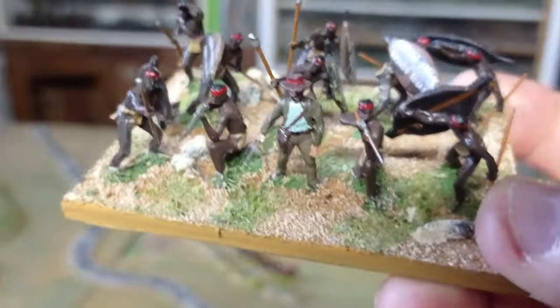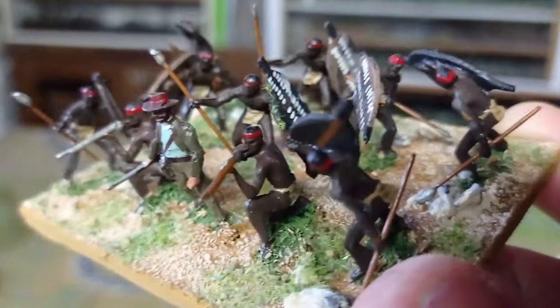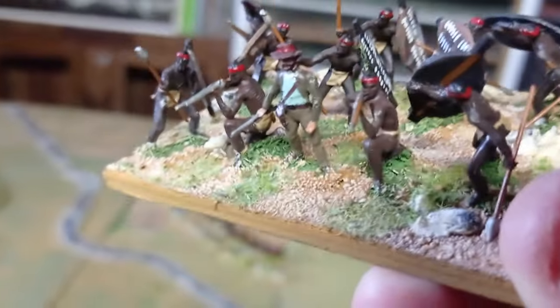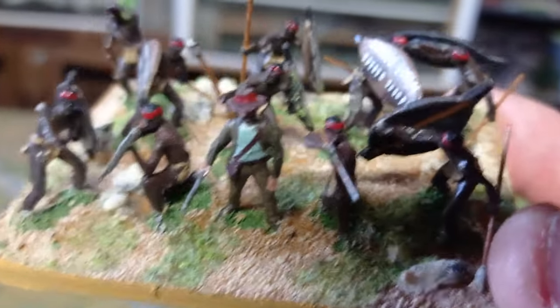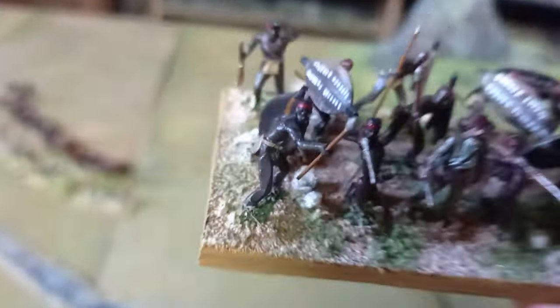The other ones are Indians from Revell. They were all converted into Natal troops. They're called NCC, if I'm not mistaken. Yeah, Natal. Natal what? Natal. No, I really can't remember, sorry.